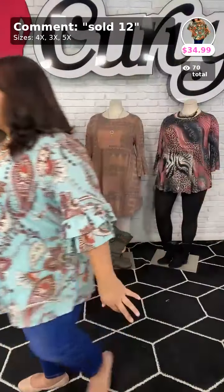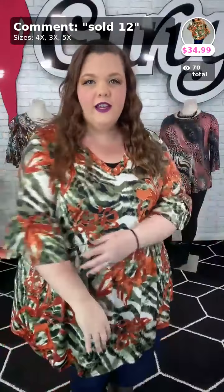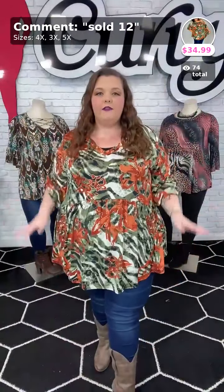Up next, oh, there we go. Technical difficulties. Here we go, y'all. Going to Olive Dreams. I love these colors for fall. Absolutely beautiful, ladies. Another baby doll has the V-neck, slimming in the face. We have that beautiful tulip sleeve, plenty of stretch in that. I mean, absolutely flattering to your body.